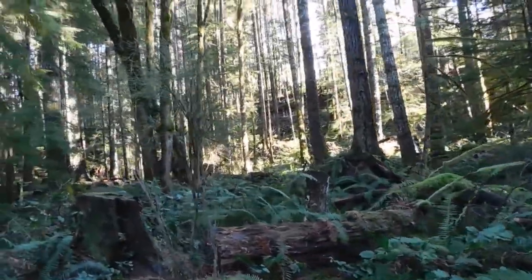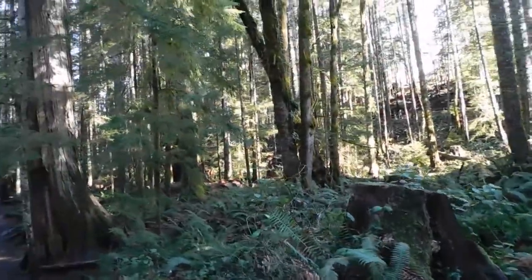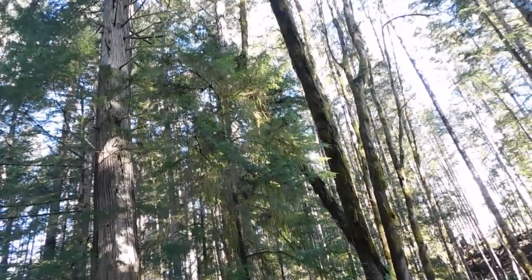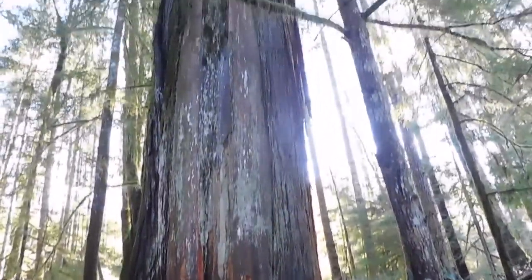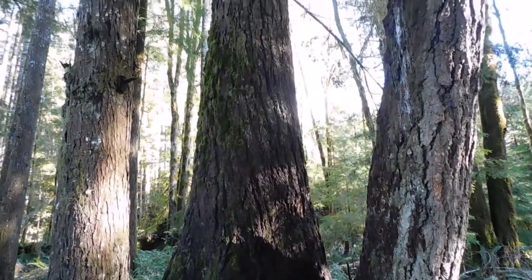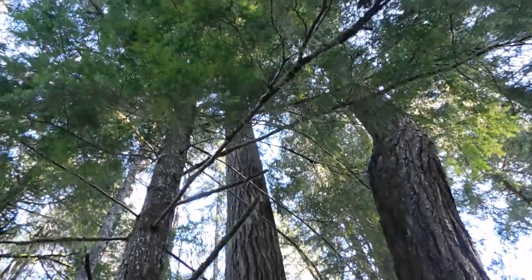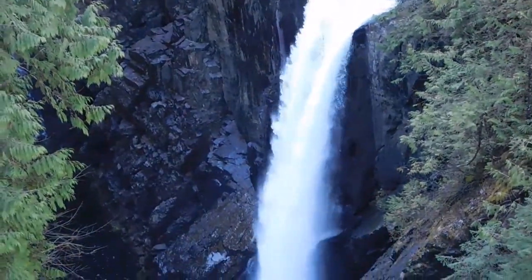Here we will find old-growth Douglas firs. Old-growth Douglas firs are rare and endangered. Old-growth forests have been mostly destroyed by the logging industry. The old-growth Douglas fir is an important keystone species that provides homes for many animals, including red squirrels, 10 species of bats, several species of birds, and 400 insects, 100 of which only live in these old-growth forests.